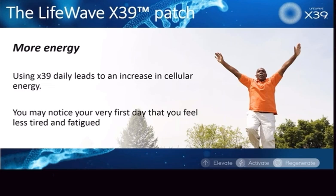Now, in order to activate the stem cells, one of the things you need to do is increase the amount of energy that's being produced in the mitochondria.